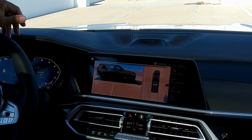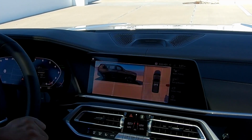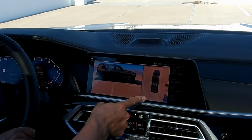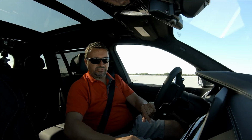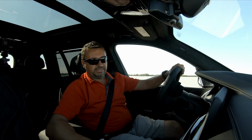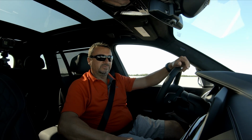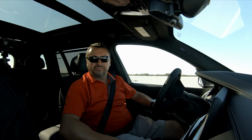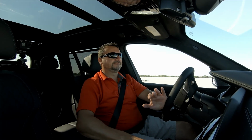So, very nice backup camera right here. Quality is great, features are good. This one has that automatic parking, which we're not going to check out. On the regular camera, from the top view you can see the trajectory lines, the front and back, which is really important for backing up. And now let's see how tight it is. I know BMW has always been known for a very tight turning radius, so let's see how tight it is.